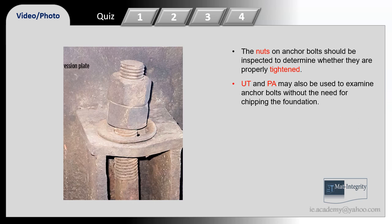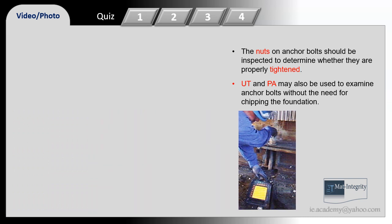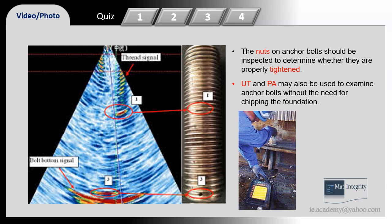Ultrasonic testing and phased array testing may also be used to examine anchor bolts without the need for damaging the foundation. This photo illustrates how the defective bolts would appear in the phased array scan.